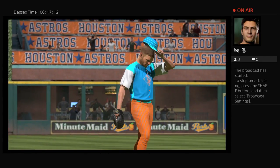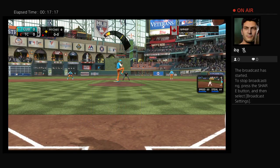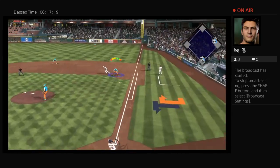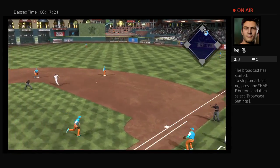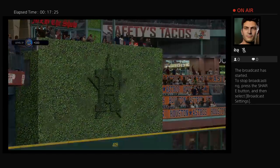Chris Sale enters to make an appearance on the mound as he inherits a runner at first with one out in the inning. First pitch of the at-bat. Grounded up the first baseline. Step on the bag for one. The tag, and he's out at second. It's a double play.